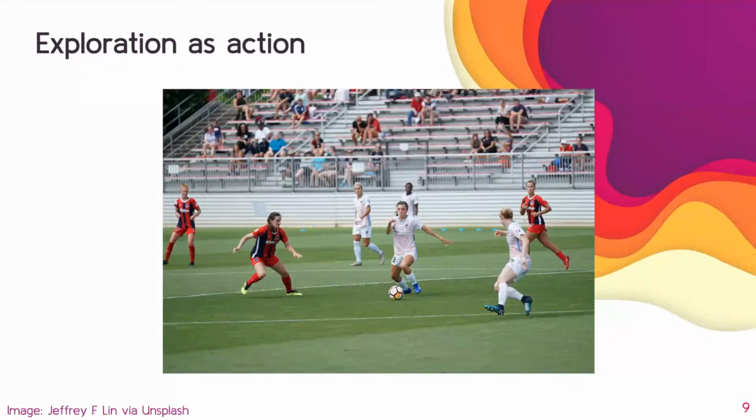And the last thing to do with exploration that I want to cover is that exploration is an action, exploration as action, and it's also for action. We can see in this image that there's a whole bunch of players here, and they're all exploring, they're all looking towards the ball, except for that one player in the middle who I think is in possession of the ball, or most likely to be in possession of the ball. And she's actually looking away. She's not looking at the ball, she's looking elsewhere to try and find someone to pass to. And so her visual perception, her exploration, is supporting her future actions, what she's going to do with the ball. And so exploration is really important for us to be able to act in the world.